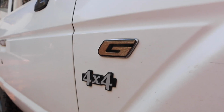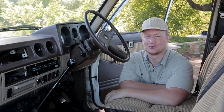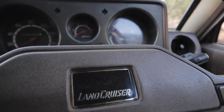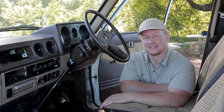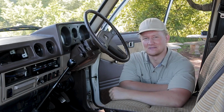This being the G trim level, it came out in 1982 with two distinct features that were very, very popular at the time, and that was power steering, which does work, and air conditioning, which does not work. Someone stripped out the air conditioning compressor, so I'm trying to find a new one, get that wired up, because it's summer in South Africa and temperatures can go all the way up to 40, and it can be really, really hot. So that would be a great feature, so you don't end up sweating into these seats too much and don't have to clean them all the time.